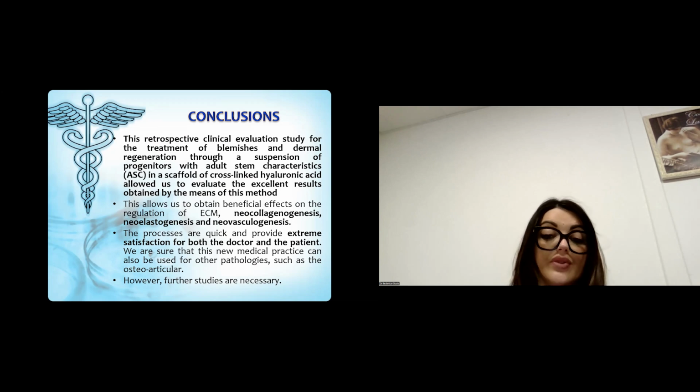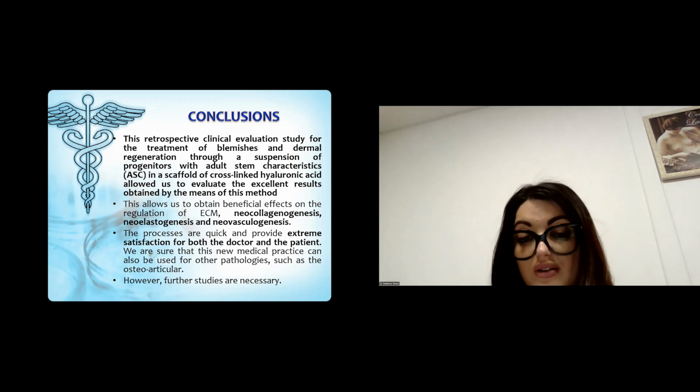We are sure that this new medical practice can also be used for other pathologies, such as osteoarticular pathology. However, further studies are necessary for the moment.